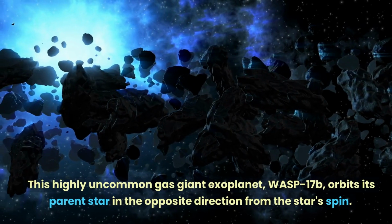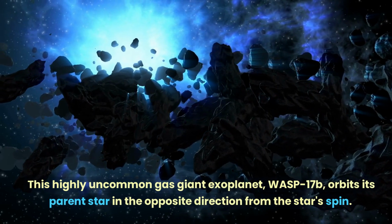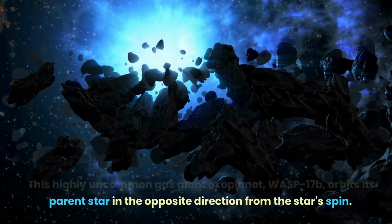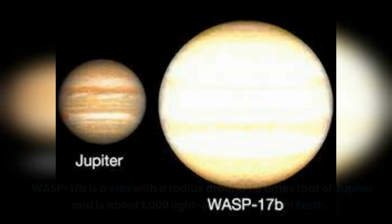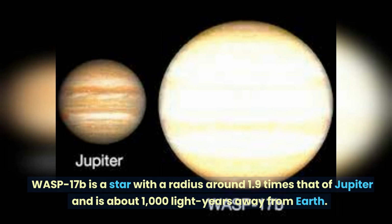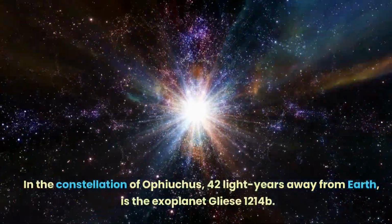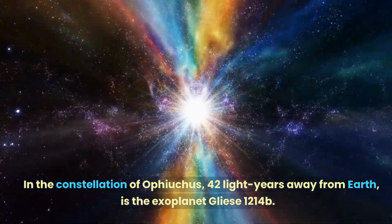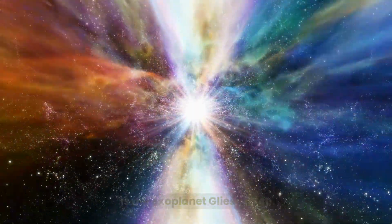This highly uncommon gas giant exoplanet, WASP-17b, orbits its parent star in the opposite direction from the star's spin. This was most likely caused by an impact from a large object. WASP-17b has a radius around 1.9 times that of Jupiter and is about 1,000 light-years away from Earth.